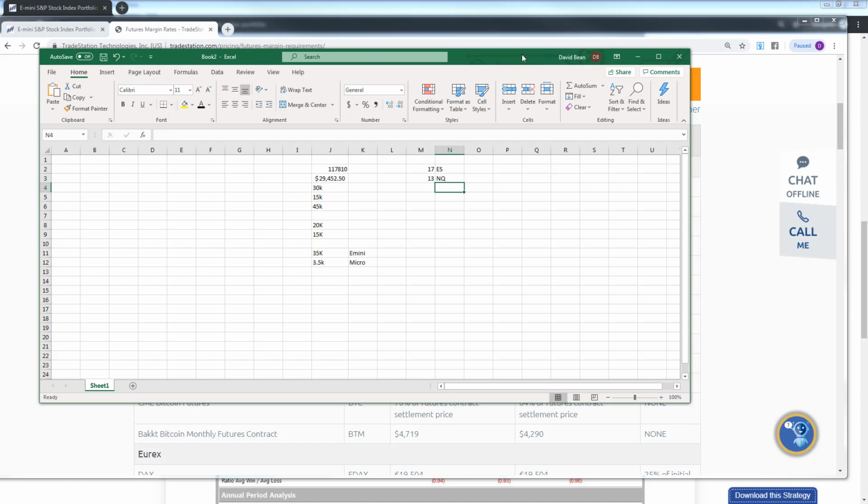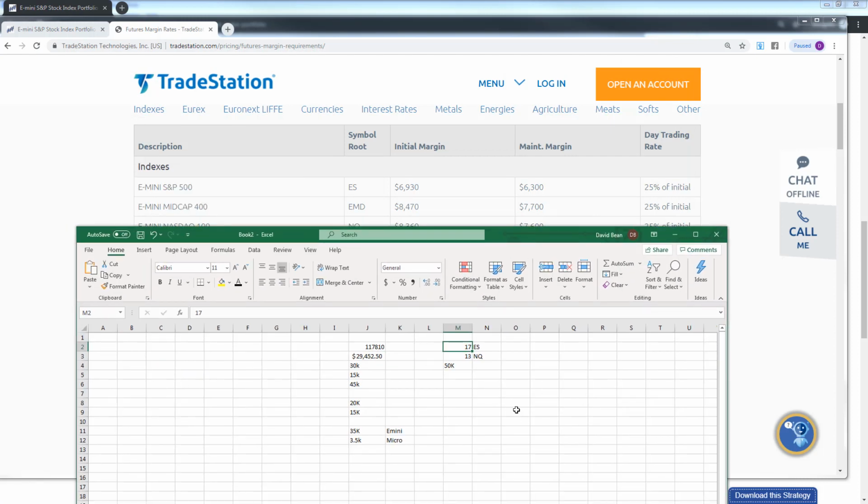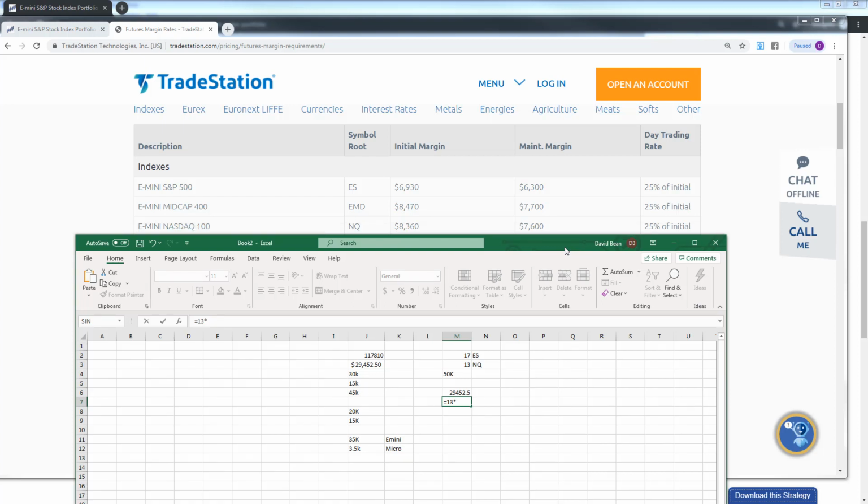And so the worst case drawdown on that is 50K. 50K is the worst case drawdown. So what is the margin requirement for 17 ES if you took a net position in every single one? Same over here, it'd be 29,452.50 or about 30K. And for the NQ it is equal to 13 contracts times the margin of 83.60, and divide by 4 because day trade margin is 25%. So 27,170, and let's make those dollars so those line up. 50,000 worst case drawdown.